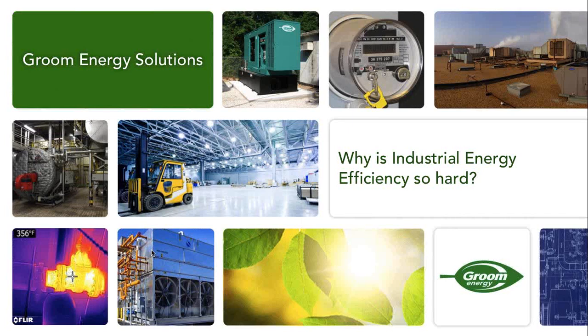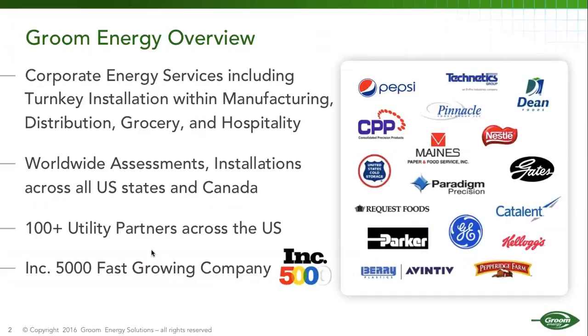So I'm going to walk through some of my observations from the field. Hopefully, we should have plenty of time for question and answer. I'm going to walk through some slides and focus in on what makes industrial energy efficiency so difficult.